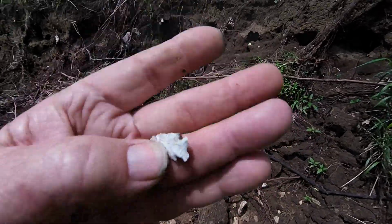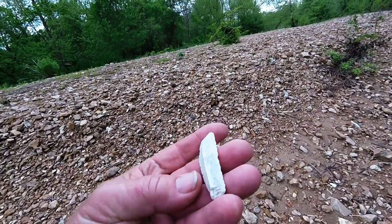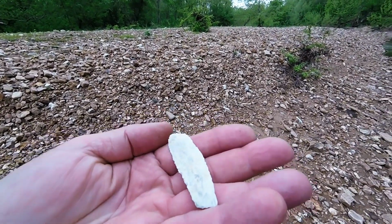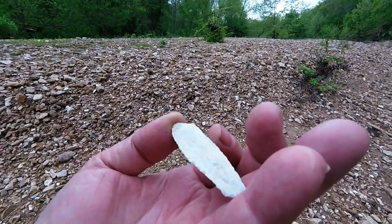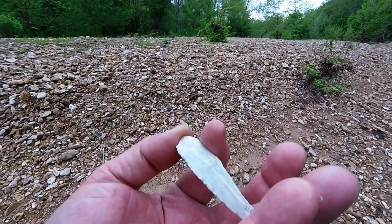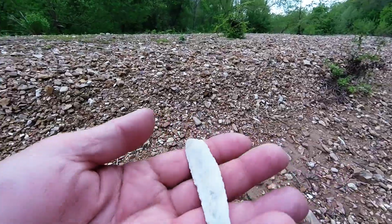We'll keep looking for more. Just picked up this flake knife. Appears to be a flake knife. Could be a flake. It's hard to tell once it's been in the gravel. But I'm calling it a flake knife for now.